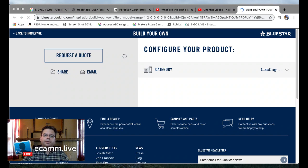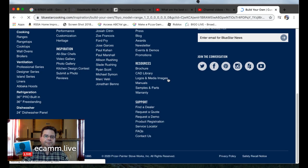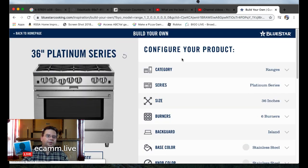Second headline for today is going to be our friends over at BlueStar Range. Now, BlueStar Range is a manufacturer of high-end, commercial grade cookware, and it's owned by a company called Prizer Paint and Stoveworks, and they are based out of Pennsylvania, I believe. Their website is BlueStar Cooking. I'll share my screen with you so you can see this here. Go back to homepage.